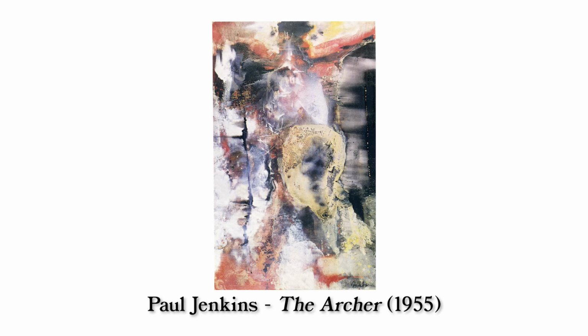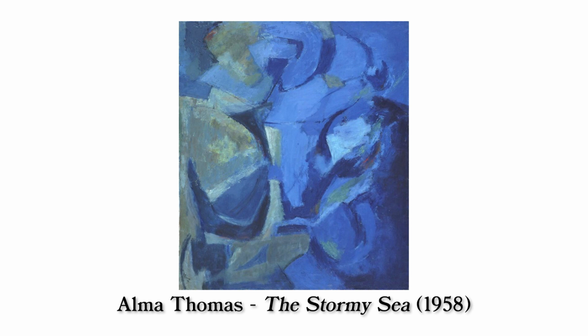Pollock, Rothko, and the others mentioned were not the only practitioners of abstract expressionism. They are merely recognized as being on the vanguard of the movement. There are other artists considered important, but just not as famous outside the art community. Artists such as Paul Jenkins, Alma Thomas, and Grace Hartigan produced wonderful and important works. They just came along a little bit after the others.